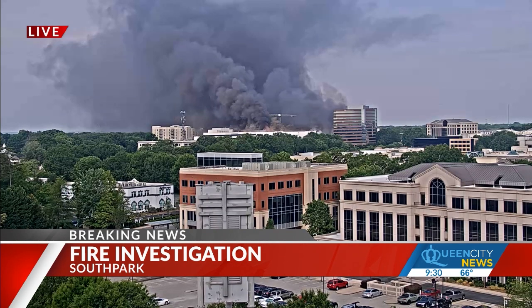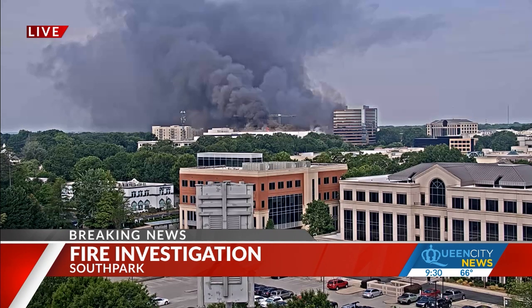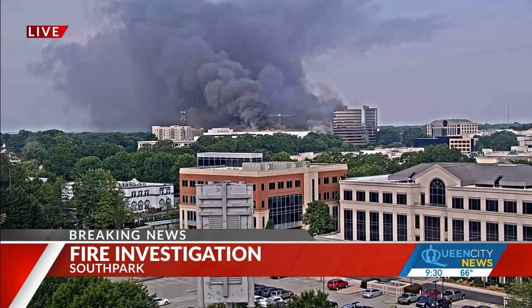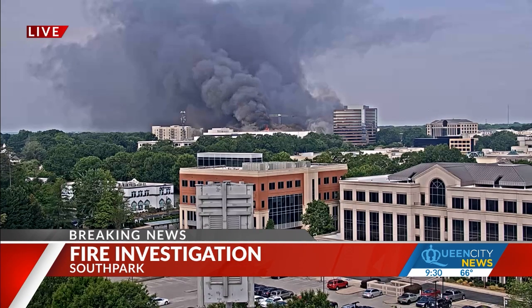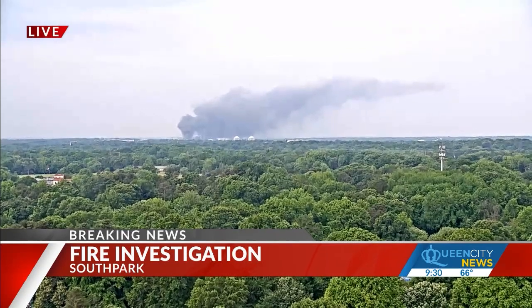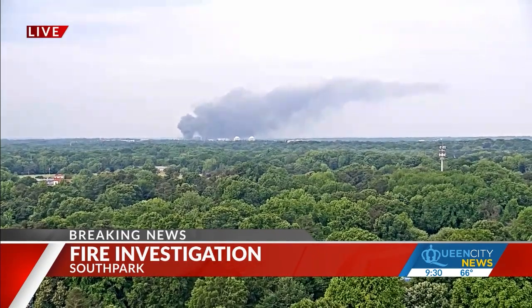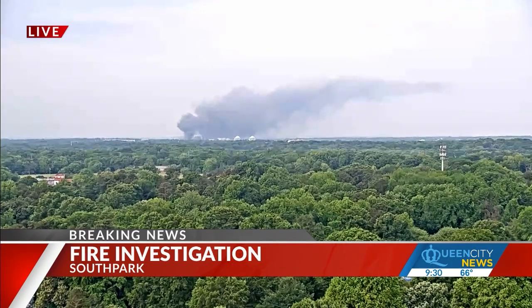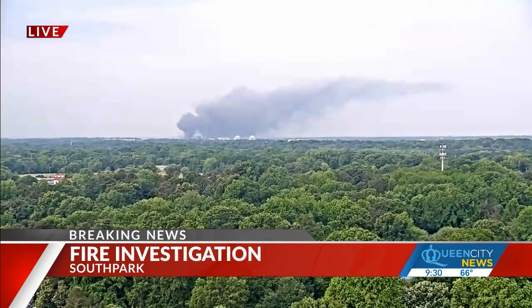There's several businesses there in the area, including this is near Chris Steakhouse. Yeah, right. What looks like right across the street. We're looking at maps right now, trying to figure out exactly what type of business. But this can be seen from miles. This is from our tower camera here out in West Charlotte. And again, this is happening in the South Park area. This is near the mall. This is not the mall. This is near the mall.